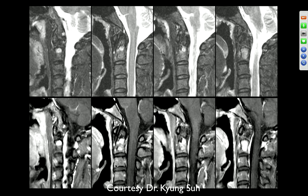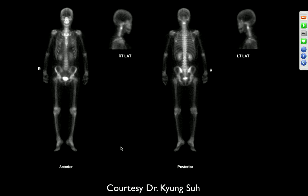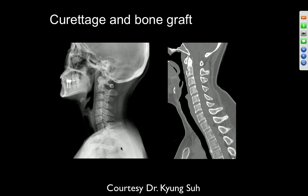I think this is a T1 weighted image down here, and I think this is all fat here. This is the C2 vertebral body, and this is where you have the destruction on the CT scan. So fibrous dysplasia will have fat in it? It can. It has normal bone elements in it. They're just abnormally distributed. The architecture is abnormal. I thought it was abnormal fibrous tissue.